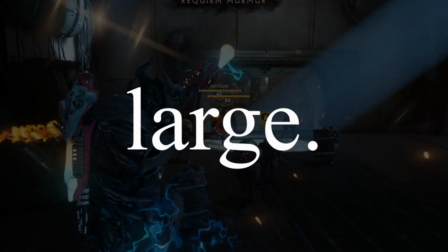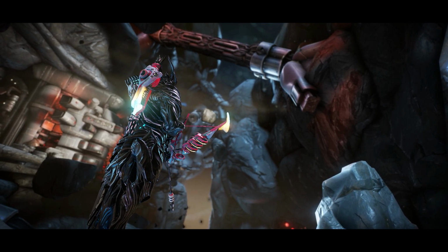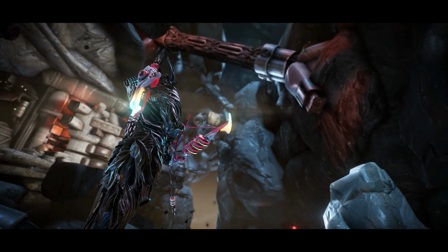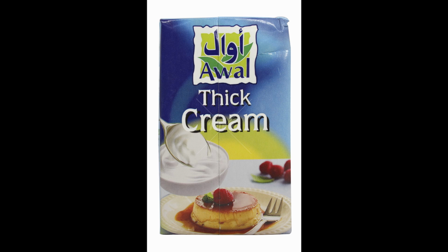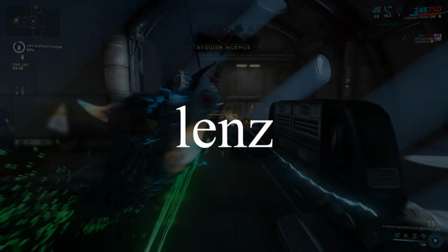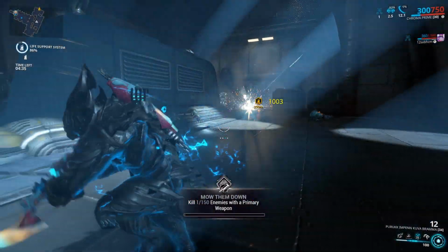Oof, size large. We'll be comparing the Kuva Bramma, I guess, with the Lenz and also a Paris Prime. If you're a big fan of the Lenz like me, then please prepare some thick cream for major burn treatment. Yeah, I'm not even kidding. Lenz is kill and it's kinda sad, as you will see for yourselves a little later in the video.